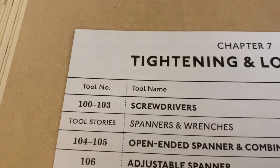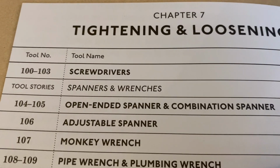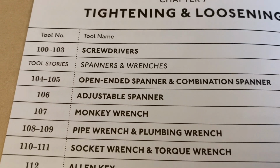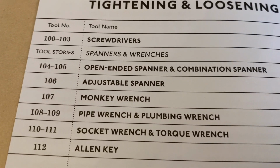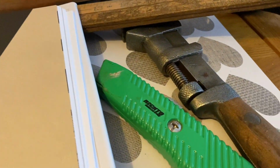Chapter 7. Screwdrivers, spanners, wrenches, open end spanners and combination spanners, adjustable spanners, monkey wrench, pipe wrench, plumbing wrench, socket wrench, torque wrench, and Allen keys. We'll go and have a look at a monkey wrench in a minute.